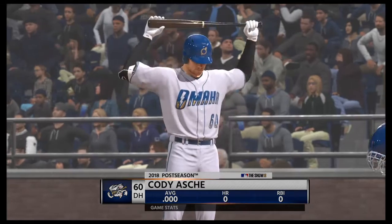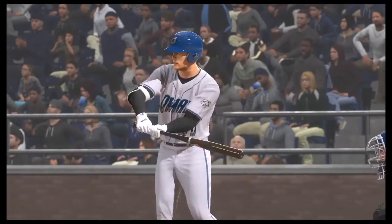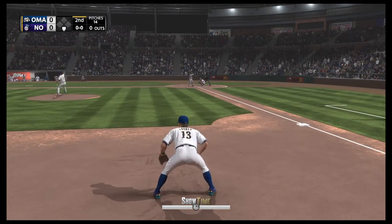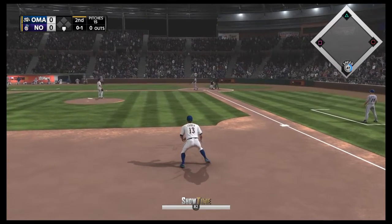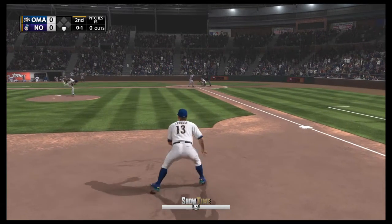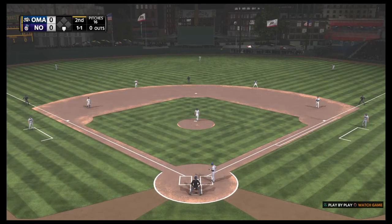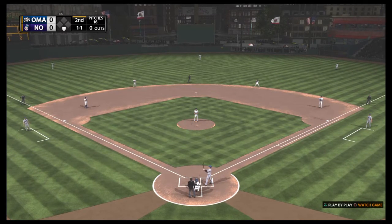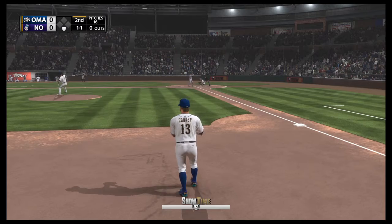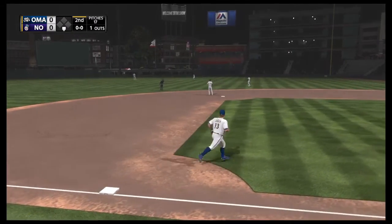Here's Cody Ashe. He'll get us started in the top of the second. The designated hitter, Cody Ashe. First offering on its way. 0-1 the count. He's ready. Here's the 0-1. And a neck-high fastball that time. Here's the 1-1 pitch. Lofted in the air out toward right center. Schultz on the move. He's got it, one away.